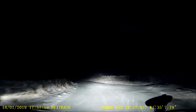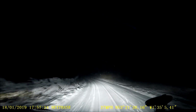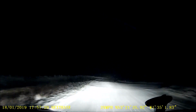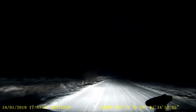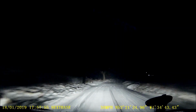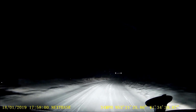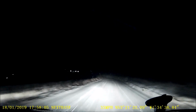A bit of an incline here. Taking it no problem. I'm in 4th gear now. Still steadily going up. It's quite a decent layer of snow now, but I'm feeling really confident with these tyres. I'm really finding at this point that the Nokians do give me a lot of confidence to just drive normally rather than be too cautious. Of course, you've still got to be cautious in the snow, but it is normal driving and you feel confident.